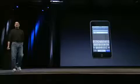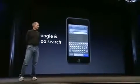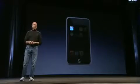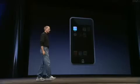In addition to that, you get full Google and Yahoo search built in as well. So you can find anything on the go over that Wi-Fi network that you just logged into with your Safari web browser. So we're very, very excited about this. Safari built into iPod Touch so we can actually use that Wi-Fi network. First time ever on a music player to have a browser like this built in.